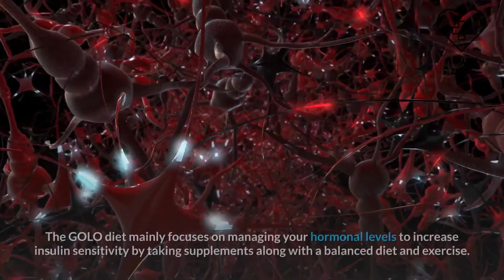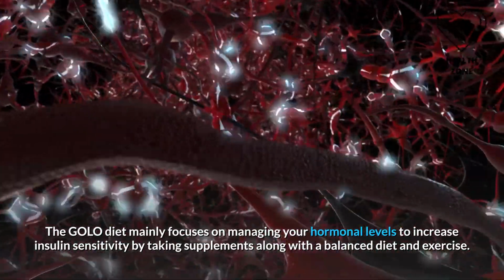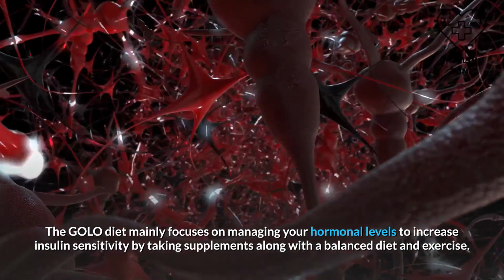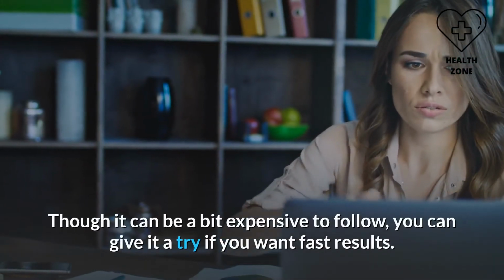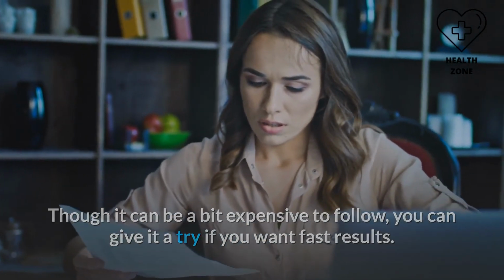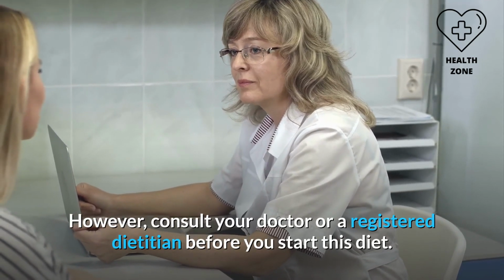Conclusion: the GOLO diet mainly focuses on managing your hormonal levels to increase insulin sensitivity by taking supplements along with a balanced diet and exercise. Though it can be a bit expensive to follow, you can give it a try if you want fast results. However, consult your doctor or a registered dietitian before you start this diet.